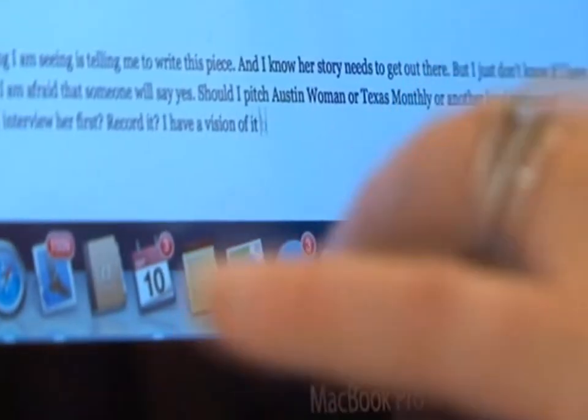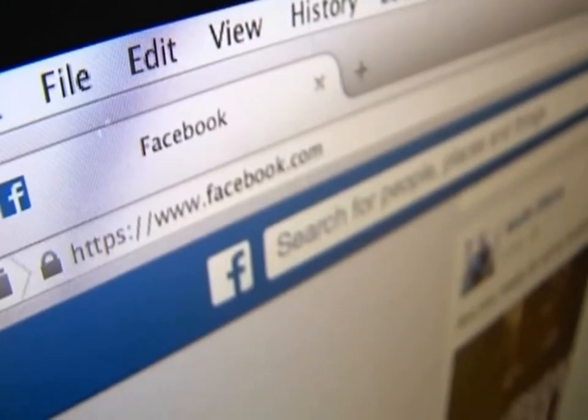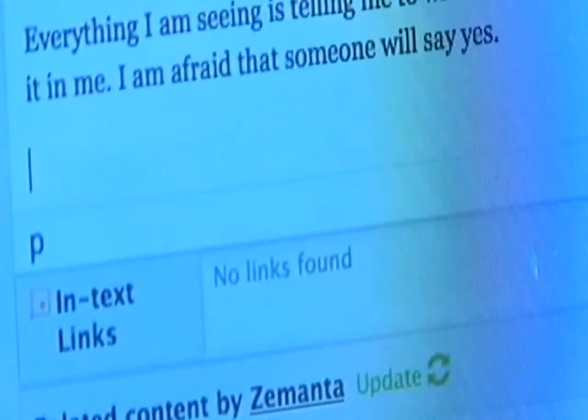There's usually an easygoing, fun cadence to her writing, except when Facebook got less friendly. It did hurt my feelings. I just don't like you. The mom of 3 says an online conversation became, quote, a personal dig at me, my blog, and my parenting. The mom shaming is really just like the 2014 term for judgment.